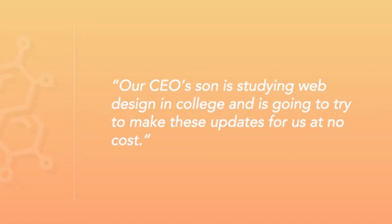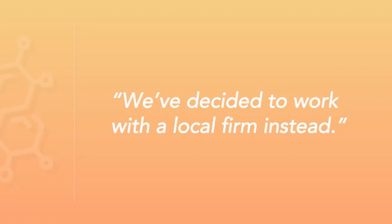Our CEO's son is studying web design in college and is going to try to make these updates for us at no cost. That sounds like they're cool with the solution, but they don't see more value in paying you for the work than they do in letting an inexperienced student take a stab at it. That's a failure of sale 3. We've decided to work with a local firm instead. Again, this is a failure on sale 3.